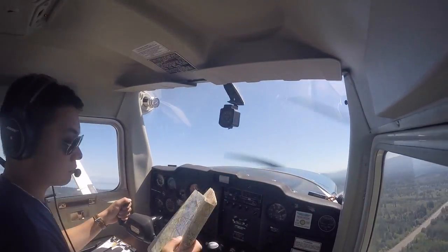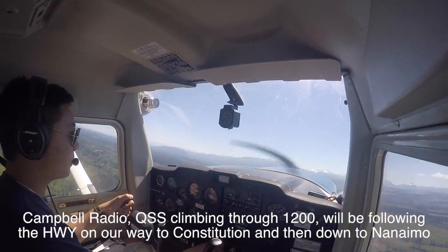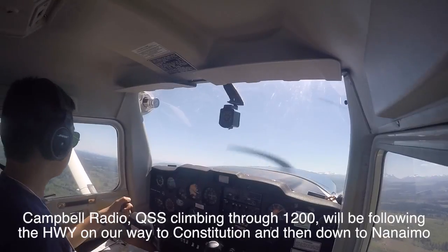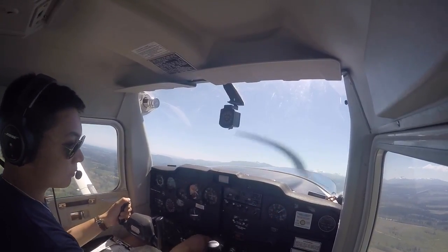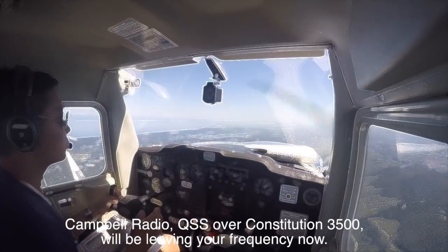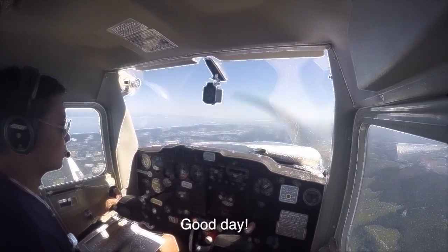Campbell radio, Quebec Sierra Sierra is climbing through 1,200. We'll be following the highway on our way to Constitution and then down to Nanaimo. Quebec Sierra Sierra, roger. Campbell Radio, Quebec Sierra Sierra, over Constitution, 3,500. We'll be leaving our frequency now. Quebec Sierra Sierra, roger, have a good day. Good day, sir. Thanks for the help.